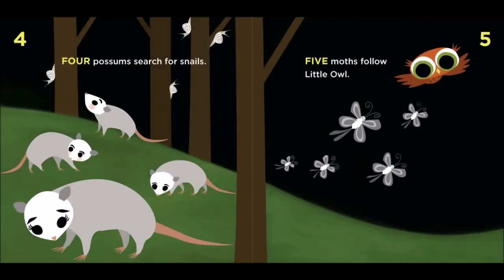How many possums are here? Can we count them? 1, 2, 3, 4. We've got 4 possums that search for snails. And how many snails are there in this picture? 1, 2, 3, 4. Great job. And 5 moths follow Little Owl.